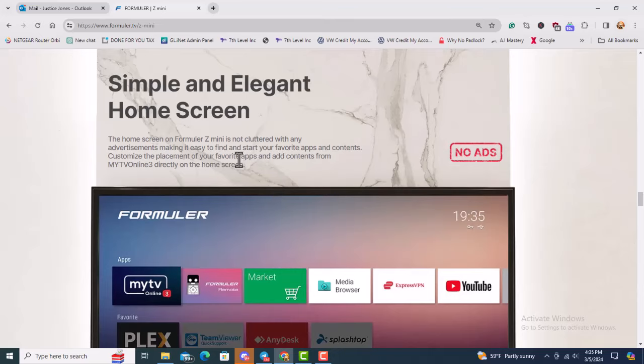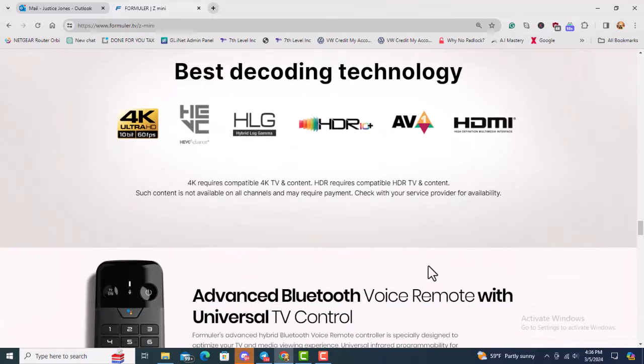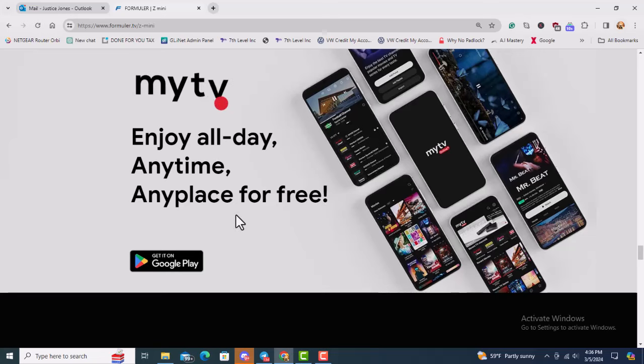One of the main things I love about any Formula device is this, where it has no ads. No ads. I don't need a bunch of adverts popping up like it does on Amazon devices and all those other devices because they want to try to tame us and tell us what we need to watch. Formula is ad free. It allows you to watch what you want to watch in the way you want to, and it's always good that way. So some of the best decoding technologies available, plus you get the advanced Bluetooth voice remote with the universal TV control.